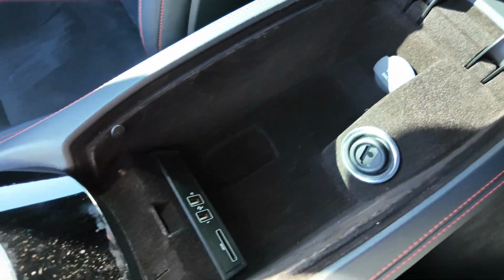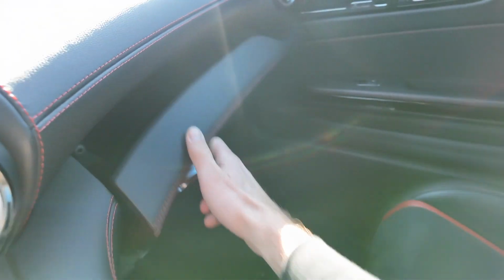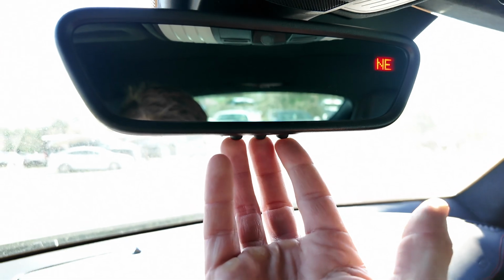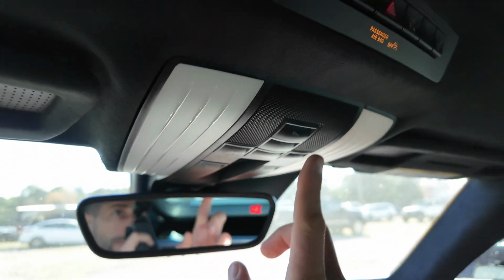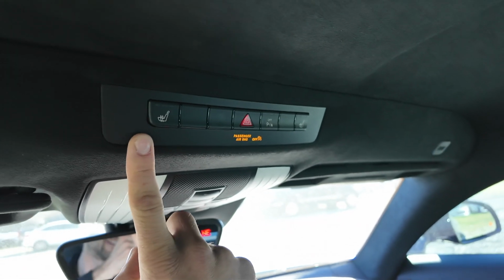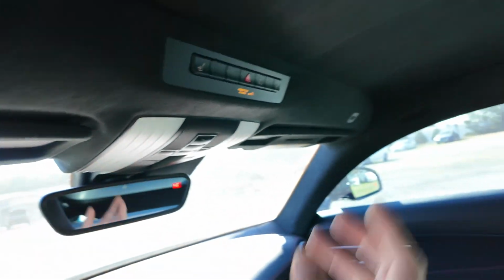And then you have some auxiliaries with some storage. You get more storage in the glove box. And then it looks like you have garage door buttons or some kind of programming buttons underneath. And you have dome lights up top. This even has heated seats too. And you have parking sensors and the hazards.